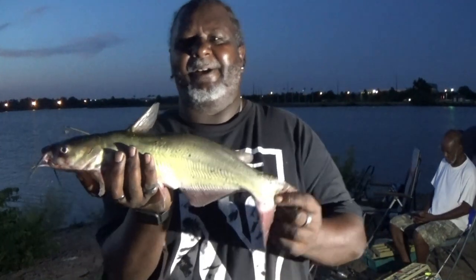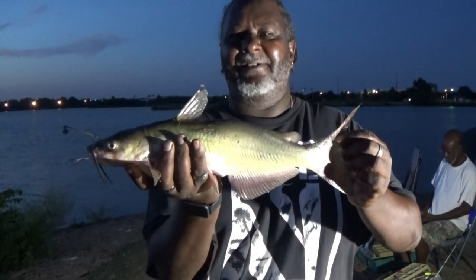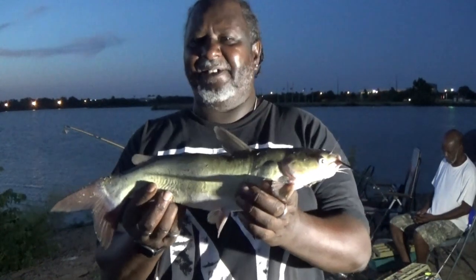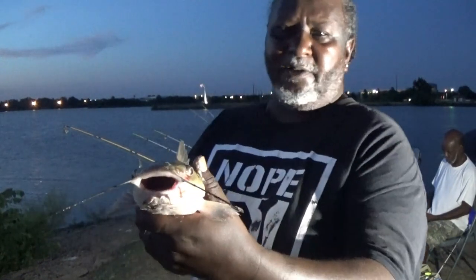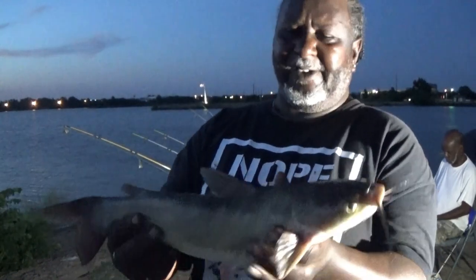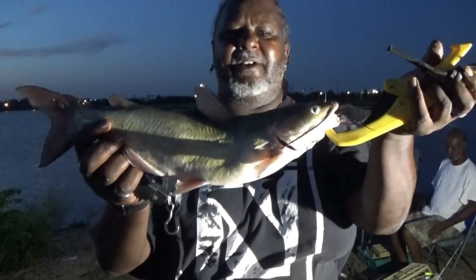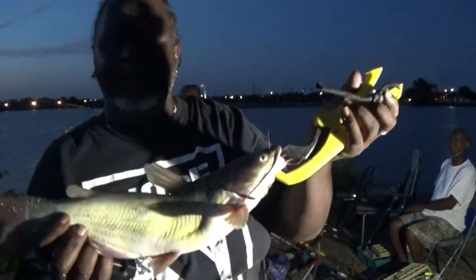Look at that bad boy. First one of the day. You know, we've probably been out here, I don't know, maybe 15, 20 minutes or so. That's a pretty nice looking catfish there. Yeah, pretty nice size, pretty fat. That's a 2-pounder right there. He's pretty nice. Let's get him back in the water.